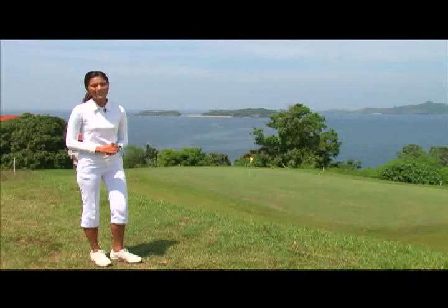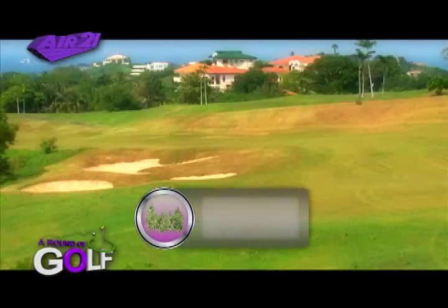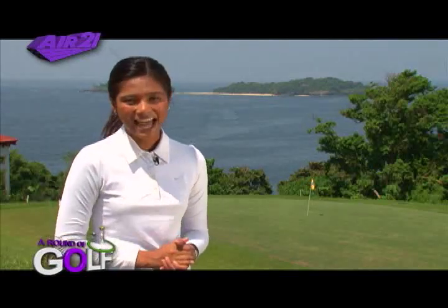To Club Punta Fuego's golf course. Designed by Nelson and Hayworth, this 9-hole par 29 golf course has paspalum vaginatum grass for its fairways and fifth dwarf grass for their greens. This is where you can get the best view of the ocean and the strong feel of the breeze. So that means it is quite challenging.